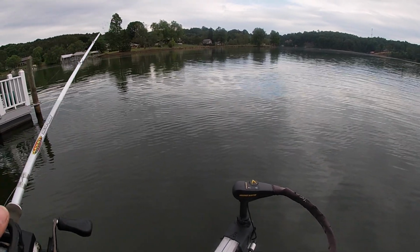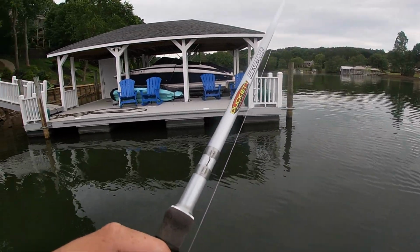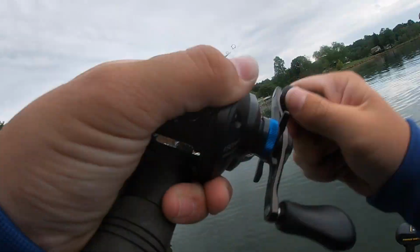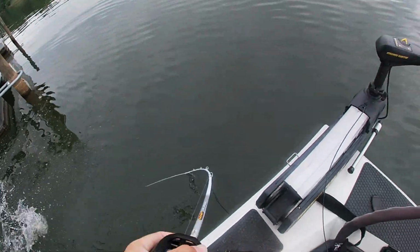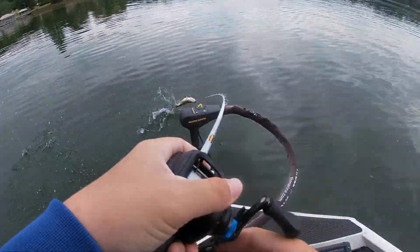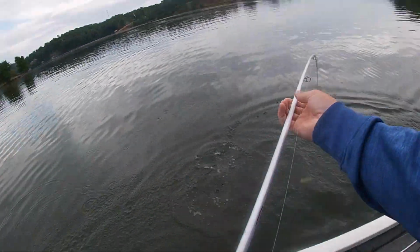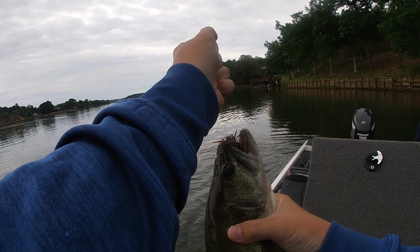Look at that halo chopper. No, I got it. That's a good Lake Hickory bass, though.